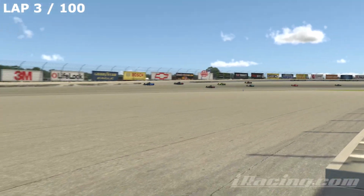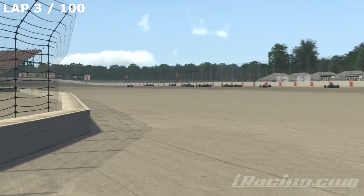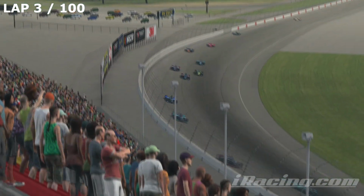And so far, we're on lap 3. It's been insane pack racing, and it's only lap 3. Just keep that in mind. It's going to be great racing all the way to the end. It's going to be flat out.